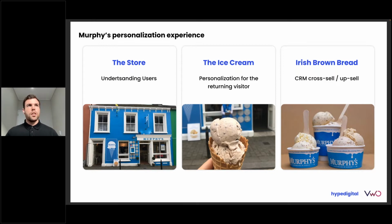The first is the store. It's understanding your users, understanding your visitors. When people arrive on your site or they see your ad, you need to try to understand them in a way that your competitors don't. What do you want them to see, and when do you want them to see what you want them to see? And then the next concept is your product.